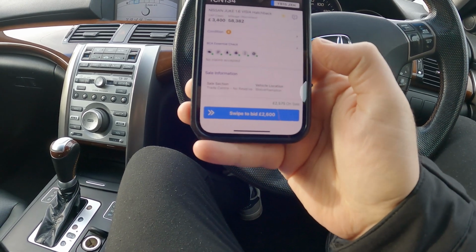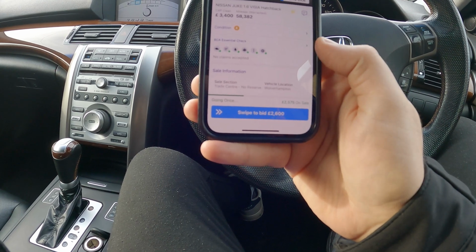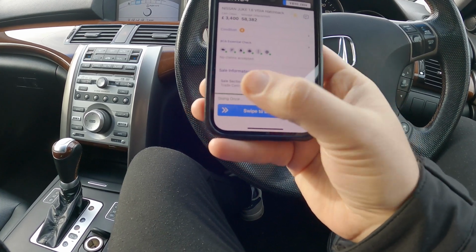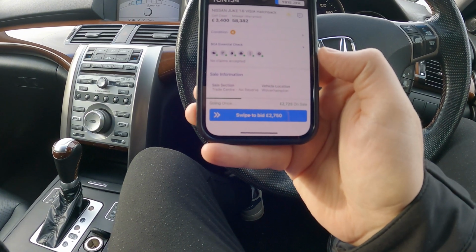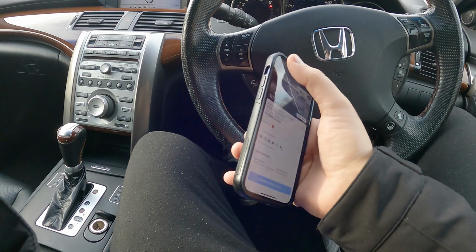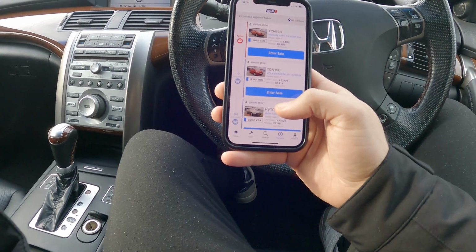Oh, almost missed it. Somebody else bid before me. The hell? There's a proxy bid on this. So every time I bid, it will automatically replace it with their bid. So I'm going to leave that one, because I don't know how far this is going to go. It's just going to waste our time. Yeah, I've got another 42 cars tracked. I'll be happy if I buy a car today.